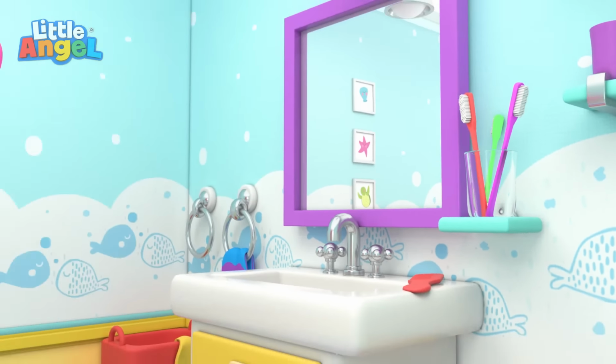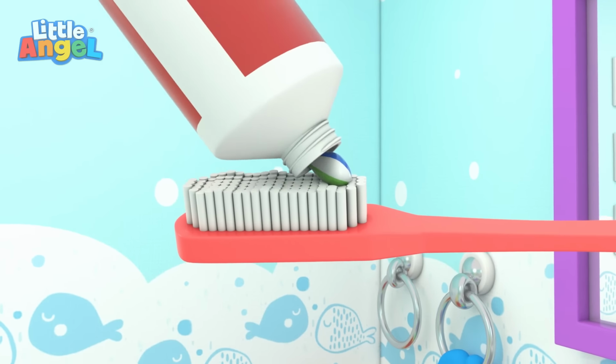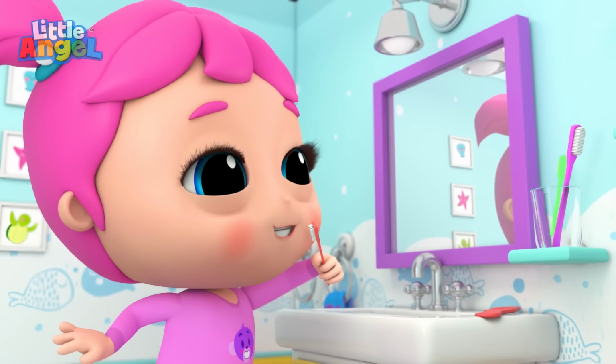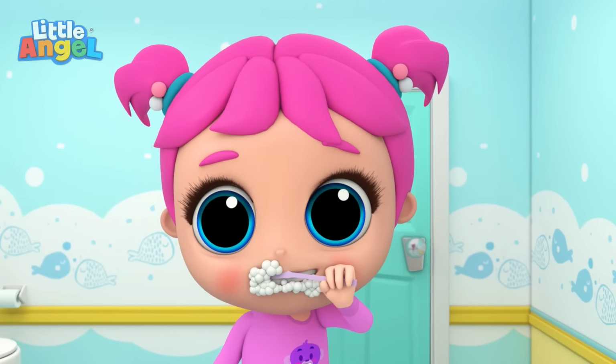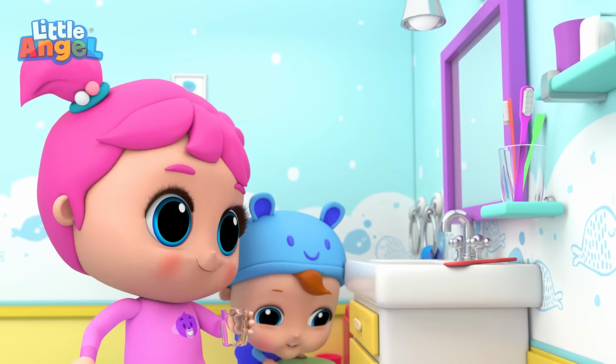This is the way we brush our teeth. Brush our teeth, brush our teeth. This is the way we brush our teeth early in the morning. Brush, brush, brush.